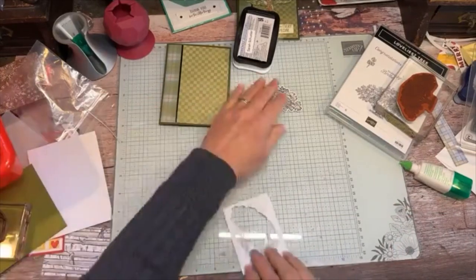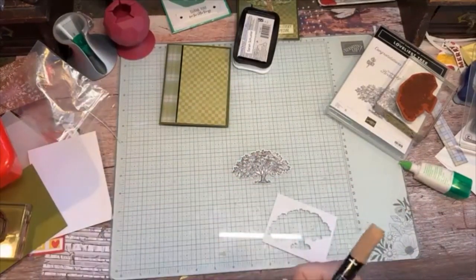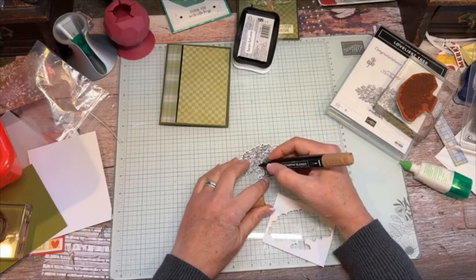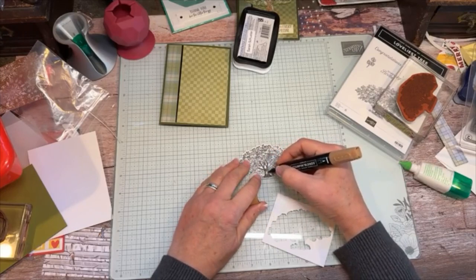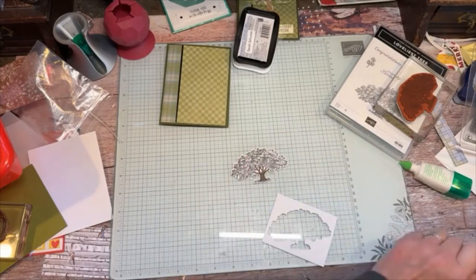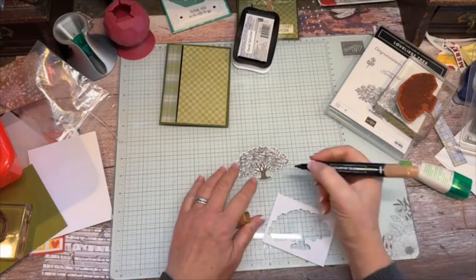Now, what I chose to do too is I'm going to use the pecan pie blend, and I'm just going to color in these. So yes, I will have a few more packets of these left for the next card buffet, which will be coming up in 2 weeks. What day is that? It would be the 27th, Monday the 27th.